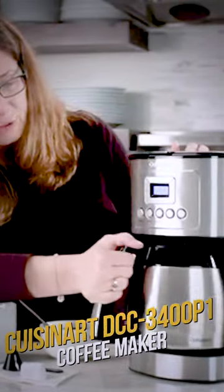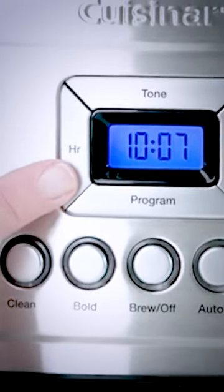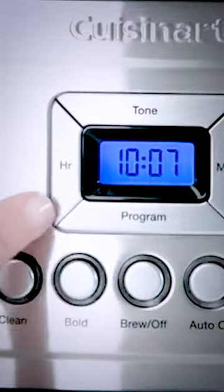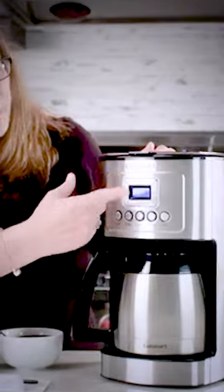Next, we have the Cuisinart DCC 3400 P1 Programmable Coffee Maker. This option is great for those who like to plan ahead. You can program it to brew your coffee up to 24 hours in advance, so you can wake up to a fresh cup of joe every morning.